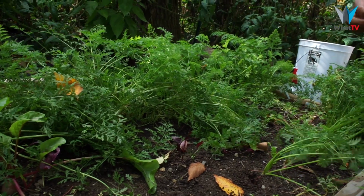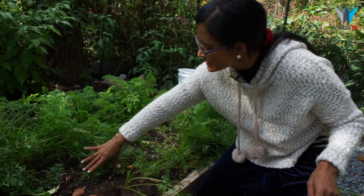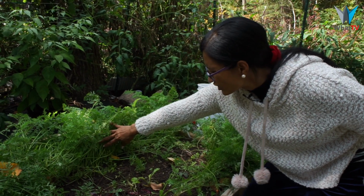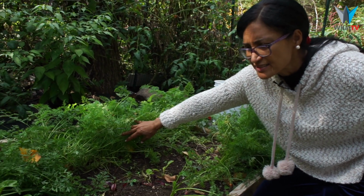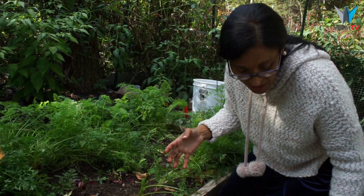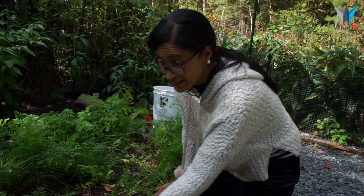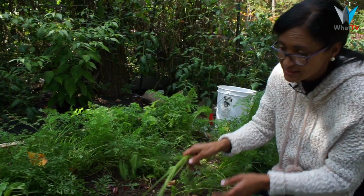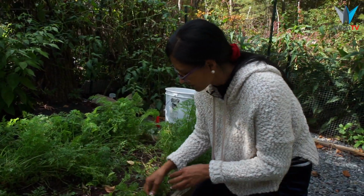And the lesson is, when you're sowing carrots, as you could see here, I sowed them too close together, and they're finding it difficult to grow because they're all stuck together. So that's something I'm going to put in my diary for next time, to give them space to grow.